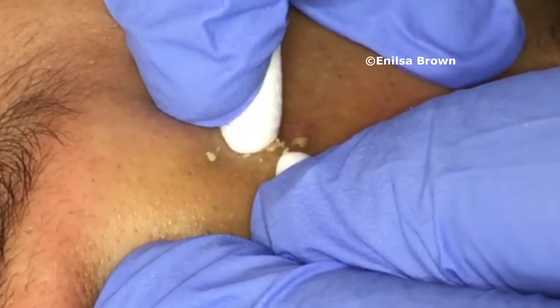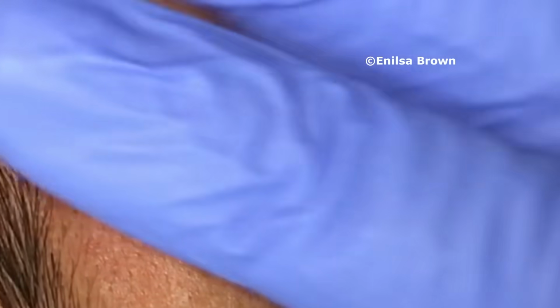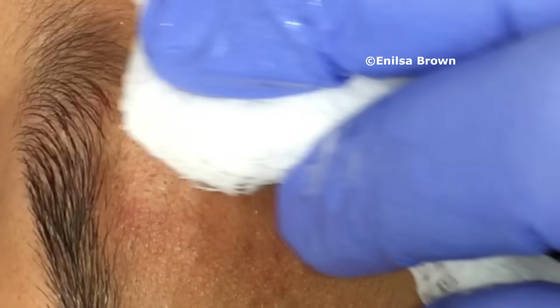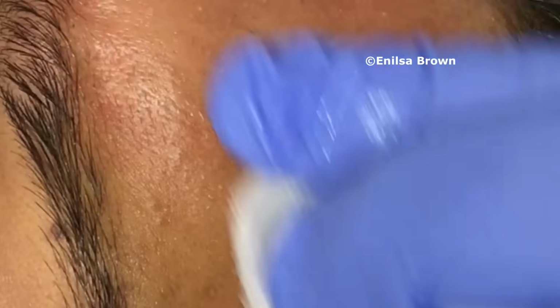So what I'm going to do is give him a break up here on his forehead. He's very filled up with blackheads. I do want to go to a section that needs a little bit of TLC, and so we're going to go on the side, okay? And let this rest a little bit. Does that sound like a winner to you? Mm-hmm. Okay.